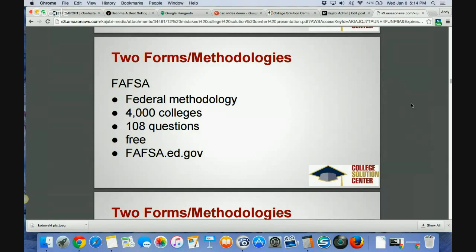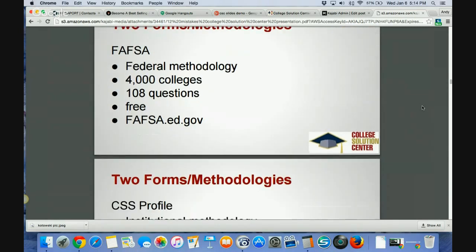FAFSA has about 108 questions. It's free, and the website to fill it out yourself is fafsa.ed.gov. And it is relatively straightforward in appearance. But again, remember that chart I showed you, it's deceptively straightforward. So I'm going to talk to you about the ways that people mess it up.